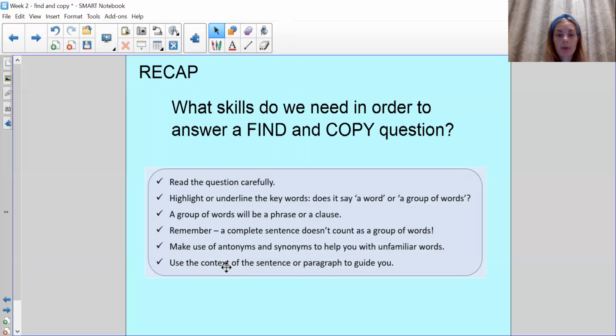Okay, so a group of words will be a phrase or a clause, as I say, a couple of words. And remember, a complete sentence doesn't count as a group of words.